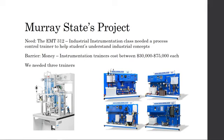But he did not have the industrial hands-on type trainers that we needed when I took over the class for applied engineering. And so we didn't have trainers for that class. And so we needed at least 3 process control trainers. These process control trainers, and you see some pictures here, this is the Festo, this is the Amatrol. They cost between $30,000 to $75,000 each.